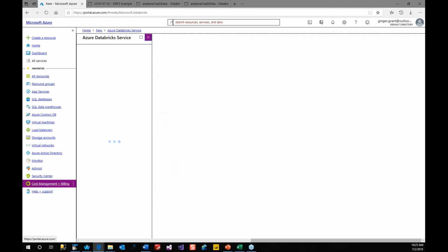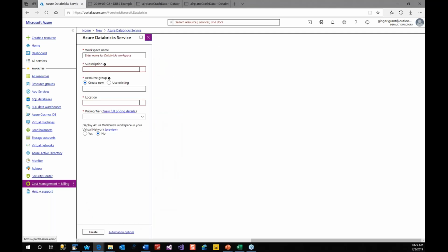Now, I'm not going to actually create this service here because it does take about 10-15 minutes. If I'm doing a demo, it would take 20 for sure to create this service. So I'm going to show you the steps that are required and then go to one that's already done. So you want to give yourself a name.